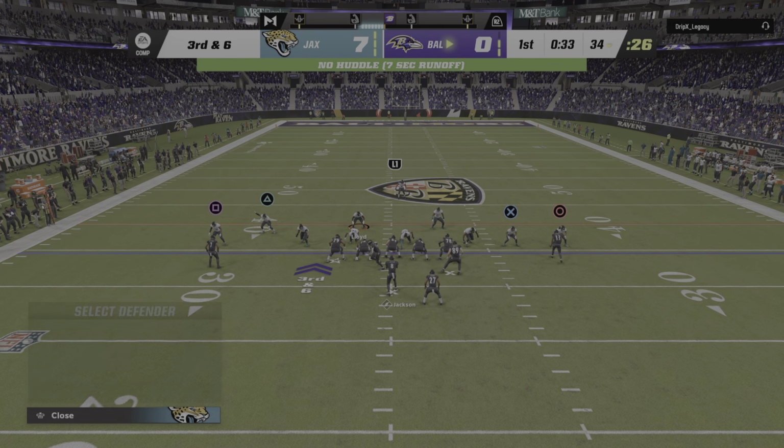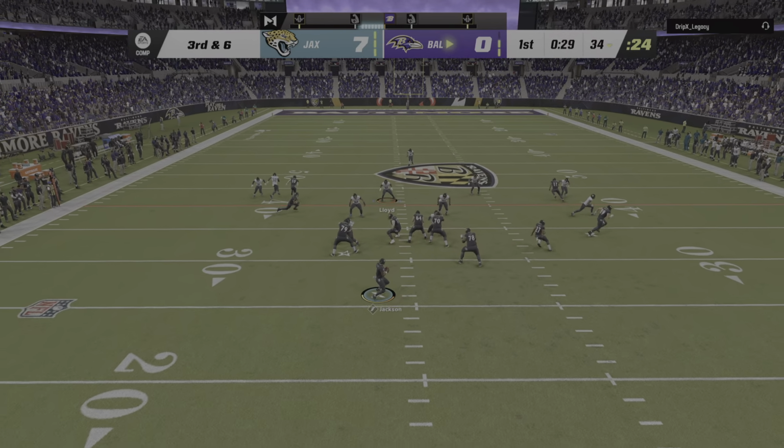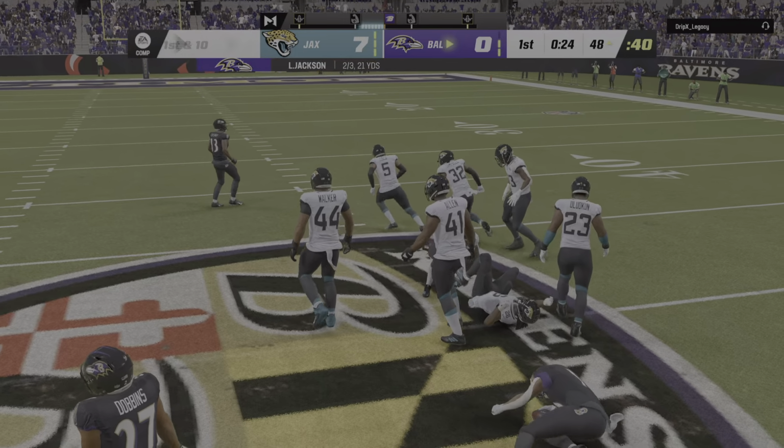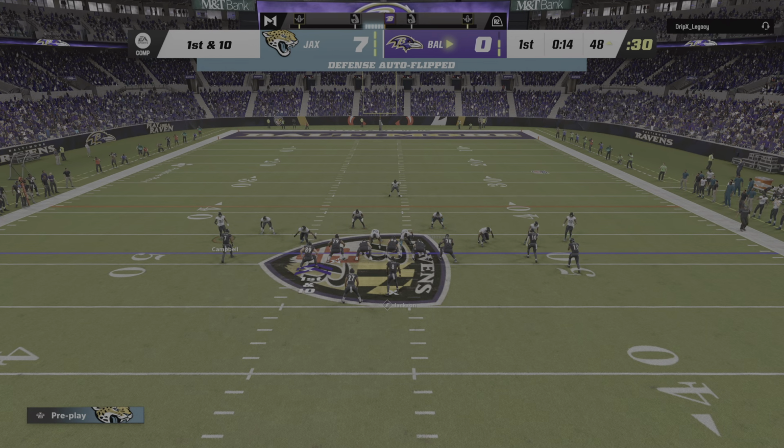On third down, Jackson. That's caught. It's DeMarcus Robinson. And he will have a Ravens first down as they're able to get the third down conversion.